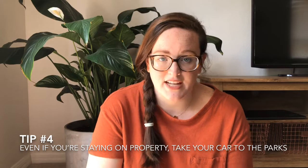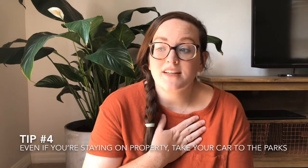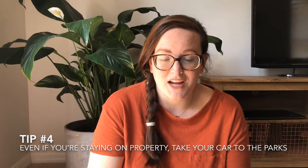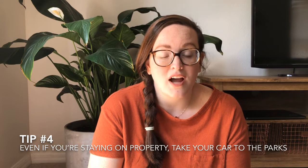Number 4 is for if you're staying at the resort. What I recommend, and me and Adam have talked about this multiple times, is that if you're staying there and you have your car, drive to the parks.